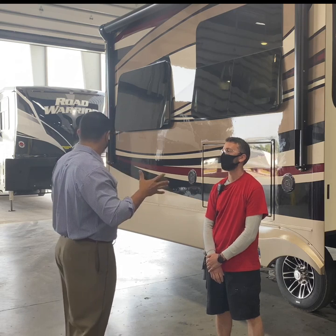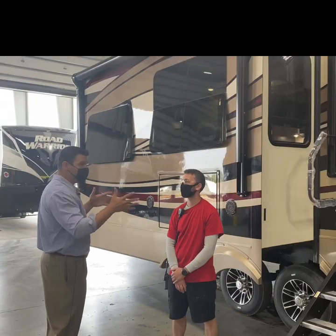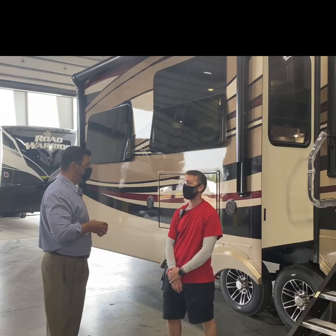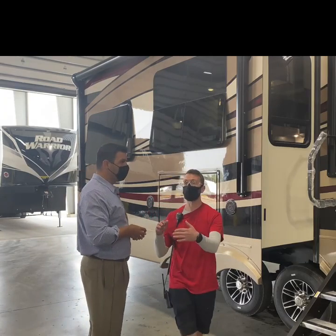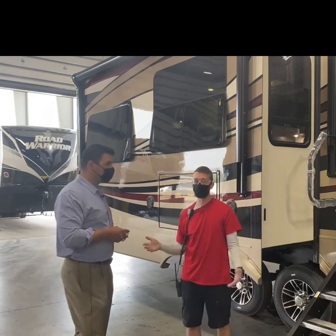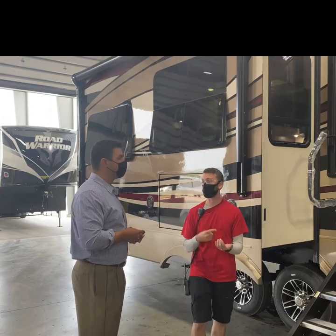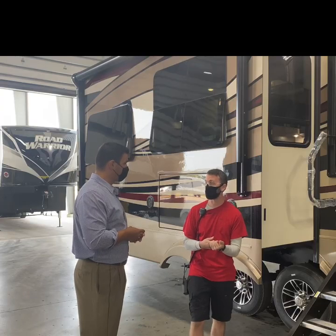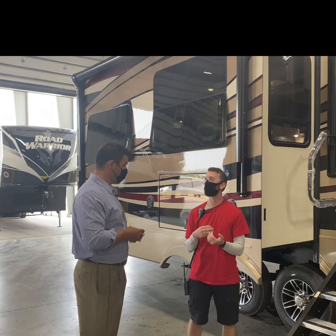Let's start with this first stage of the audit inspection. When we bring in the units, what is the first procedure that we go through in this audit process? Yes, sir. So we're going to bring the unit in, open up all the slides, make sure all your slides are running correctly, smoothly. After that, we're going to backfill all your tanks, your fresh tank, any of your black and gray tanks. Make sure all your water is holding in there. We will also check any of your light switches, 12 volt, 110.